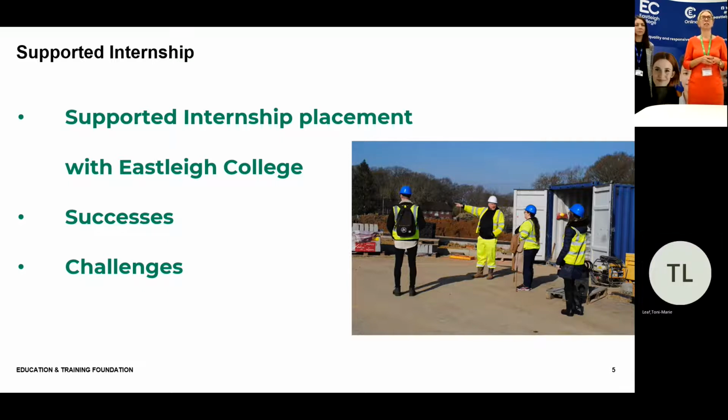So there's the successes really, and just having our placement join the team, you can see her there on her induction, and she really just viewed things from a different perspective, through a different lens, and that was really great for my team to see.